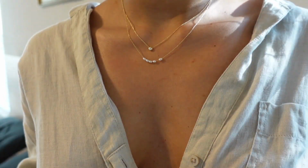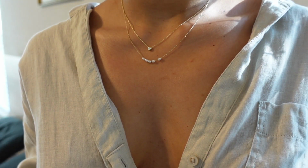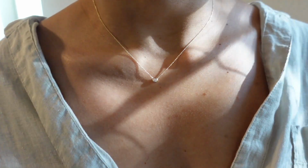I love pearls. I think they're so beautiful, and they're also my birthstone, which makes it extra special. And so you'll see a lot of pearls across my collection. They're also affordable compared to diamond, for example, and so that makes it extra nice. I bought this, I want to say a year and a half ago, and like I said, I almost never take it off.